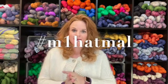So today we've got make-along news. We've got a new make-along and one that just finished, so I need to announce some winners. Okay, so the hat make-along, the M1 Hat Mal, which was running on Instagram as well as the Ravelry forum. If you are looking on Ravelry for the podcast forum, just search M1 Yarns in the forum search, and you'll find M1 Yarns and the Michigan Makers Podcast. And there was a dedicated thread for the Hat Mal. I try to create a thread for every make-along. I don't think I've been consistently good, but I'm getting better.